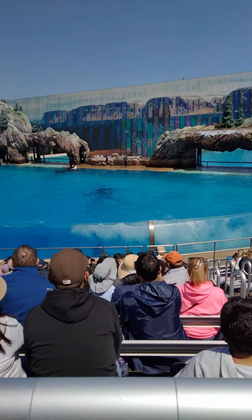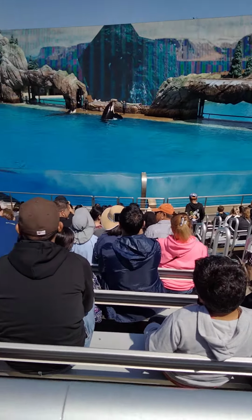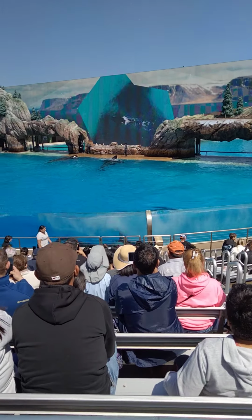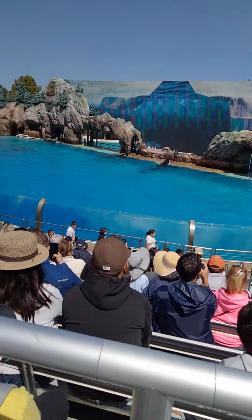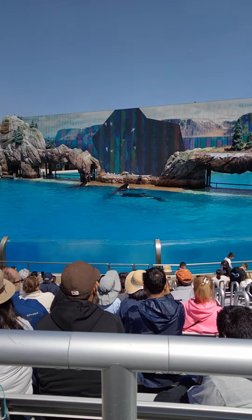Look at her. Killer whales work together to remain above the wet zone, and most importantly, pursue and catch their prey. Every day they cooperate to survive in the wild oceans of the world.